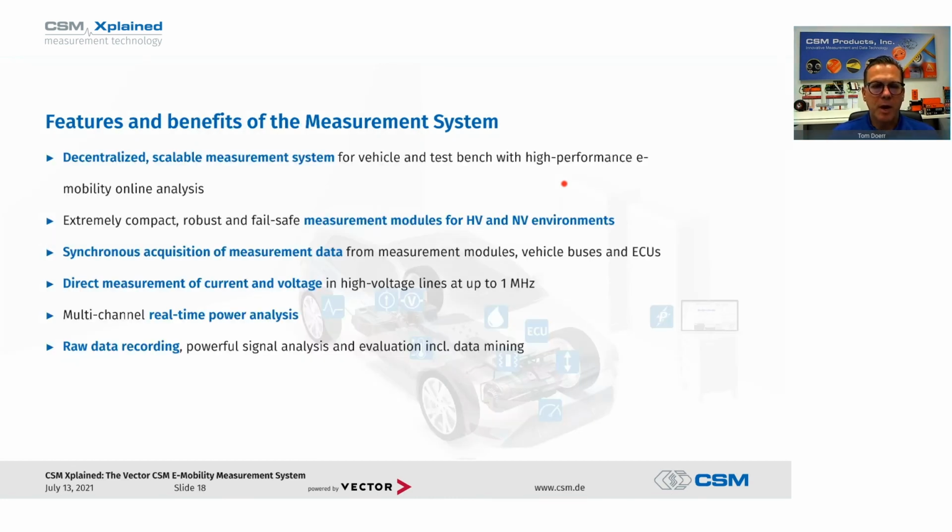Just want to summarize here and wrap up that again, the measurement points and locations are increasing as we move to electric vehicles, especially in those high voltage locations for temperatures, strains, vibrations, current, voltages, the list goes on, and those are more distributed around the vehicle than they are traditionally in an internal combustion engine architecture. And so the CSM tools really lend themselves well to that with the small mini modules and IP67 capability. That's the extremely compact, easy to package around the vehicle.